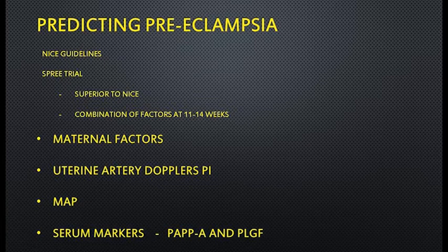But there were other studies done. The screening program for preeclampsia trial, the PREVENT trial, looked at other factors combined with the maternal factors at a screening at 11 to 14 weeks, which showed that they were far superior in detecting ladies that eventually developed preeclampsia later in that pregnancy. The things they looked at in addition to the maternal factors are the uterine artery Doppler pulsatility index, the mean arterial pressure, and then serum markers, PAPP-A and placental growth factor. So this really increased the detection rate in preeclampsia, which is not really possible in every country or in our setting, but this is something that we can consider in the future.